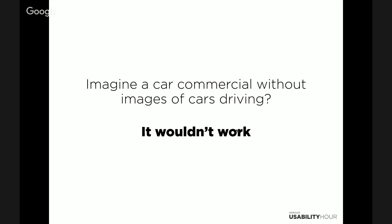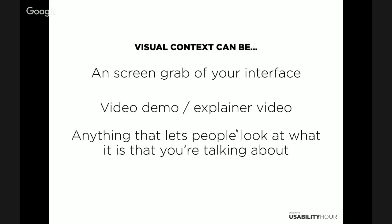So types of visual context can be a screen grab of your interface. If you have an app or a digital product, you can nest that screen grab within a browser window or within a mock-up of an iPhone. This is pretty easy to do these days and age. You just type in something like iPad mockup or browser mockup, and you're going to get a ton of files.